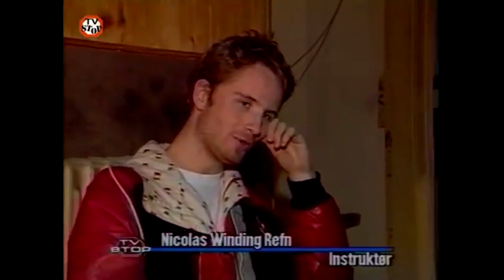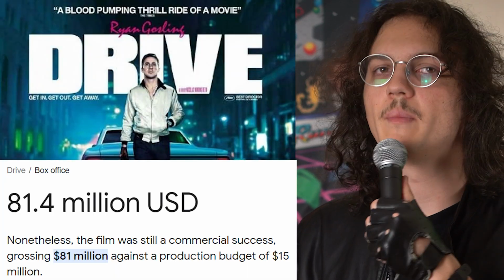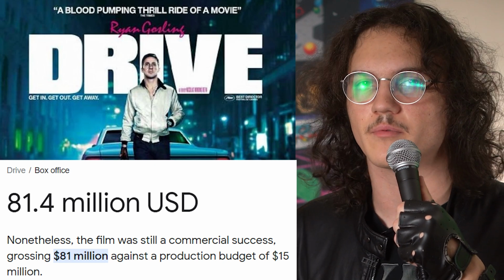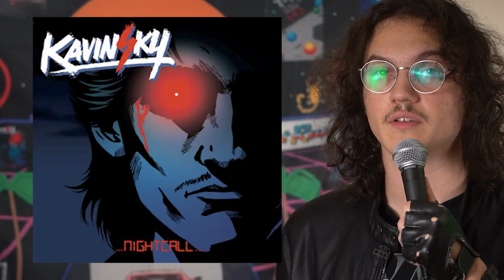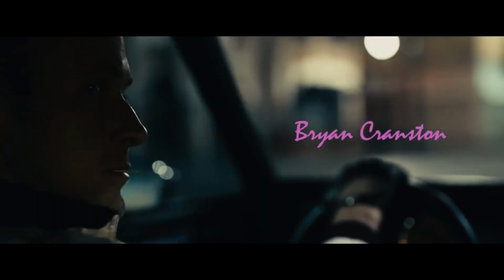How did Danish filmmaker Nicholas Winding Refn end up directing an American crime movie set in LA? Ryan Gosling, actually. Anyways, it made 5 times its budget in the box office and propelled Refn's career, which he immediately fumbled with Only God Forgives. But more importantly, Drive's runaway success extended to the songs it features, most notably Kavinsky's Night Call, an early synthwave banger that plays in the movie's opening credits.